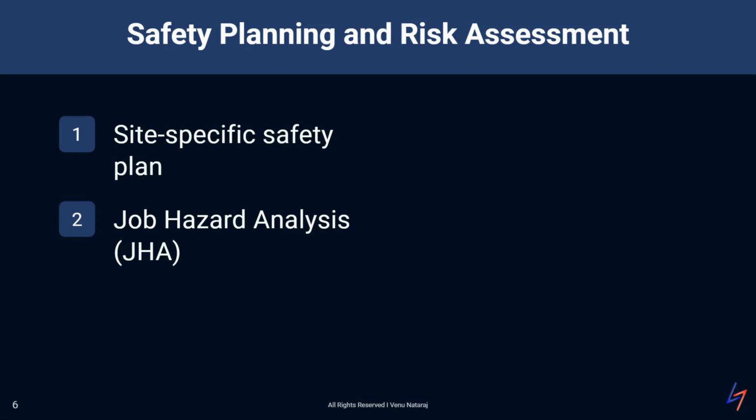For example, when planning for work at heights, we would analyze the specific hazards associated with that task and determine appropriate safety measures. A risk assessment matrix is another crucial tool. This helps us prioritize risks based on their likelihood and potential severity. By using this matrix, we can focus our resources on mitigating the most critical risks first.